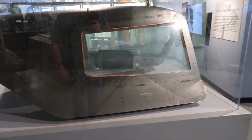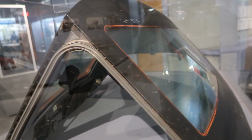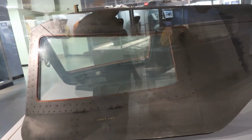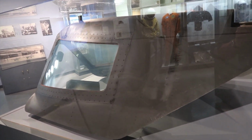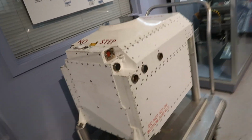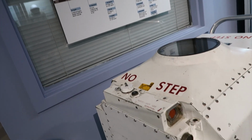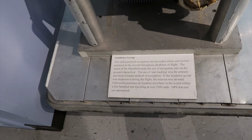And look at that. Guess what that is, folks? I see, there should be a tag on it somewhere. Well, there's not. I don't see one. But that's a cockpit cover. That's basically the big door on top of the cockpit that you pop open to get in. And here's something that you, first of all, don't set on the bottom surface, and you don't step on top of it, so you just keep your feet to yourself. That's a guidance group.